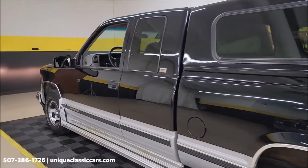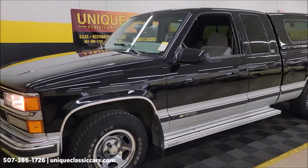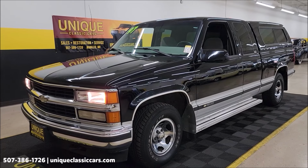Let's go ahead and pause this a second because I want to pop the hood. Stick around to the very end of this video. We are going to take this truck for a drive, take it down the road, put the camera in it, take you for a virtual ride, if you will. So stick around to the very end, but first, let's check out this engine bay.